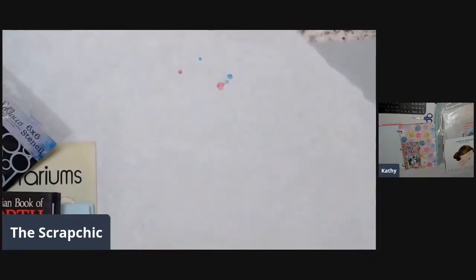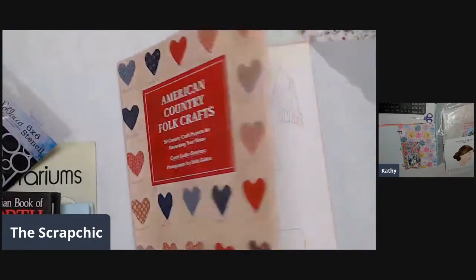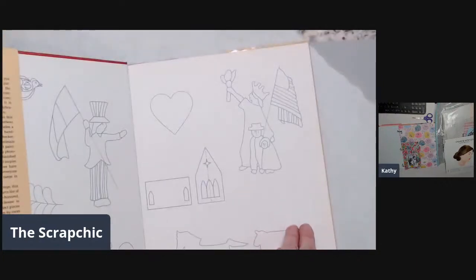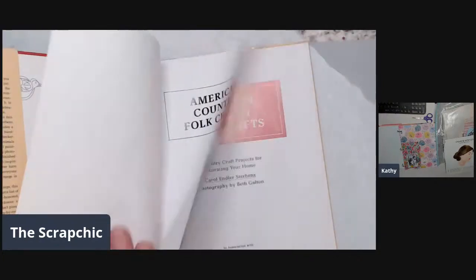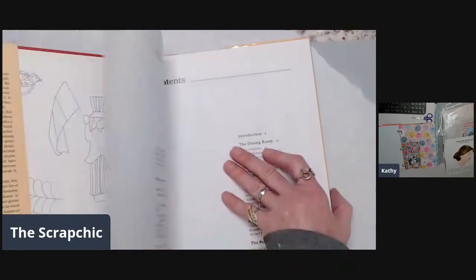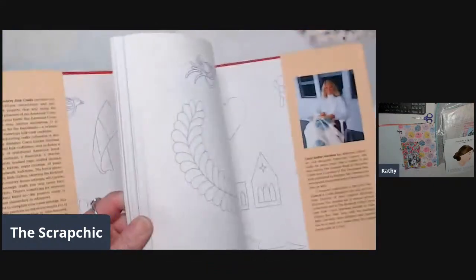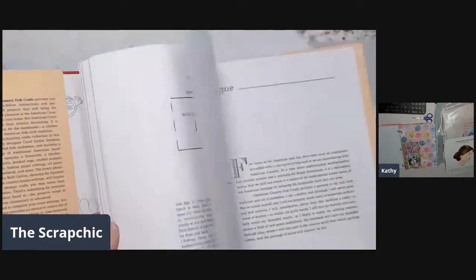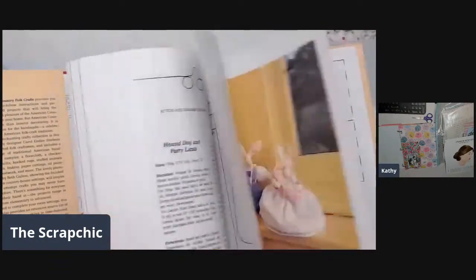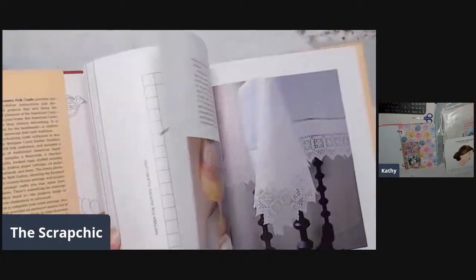And the other ones I got, I spent $11. That's all I spent. American folk art. This is stuff I like. This book is from 1987. Of course it is. That's the year I got married and the year I graduated high school. So there you go. So I got this just for lots of patterns in there. Yeah, I mean, images, patterns.